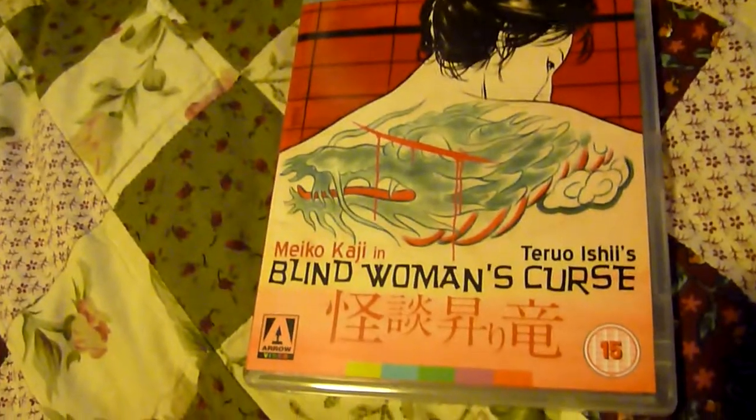Next up is another Arrow release. This is Blind Woman's Curse. If you're interested in things like Lady Snowblood or Shogun Assassin, I'd recommend this. Show you the back there. This one, what's it got in there? Got the new high definition transfer, mono audio, commentary on there, trailer, and then trailers for the films in the Stray Cat Rock series, which Arrow Video are releasing later this year within a box set, which is nice.